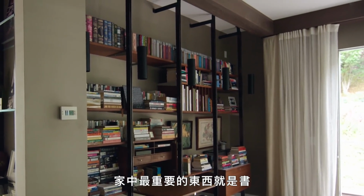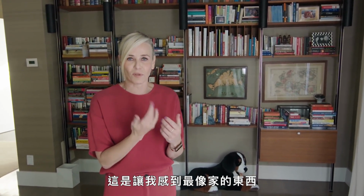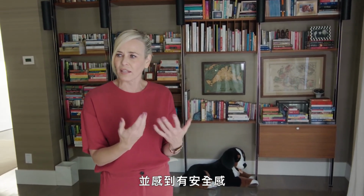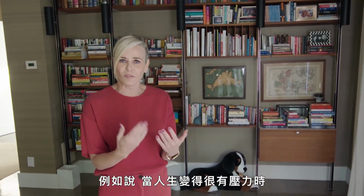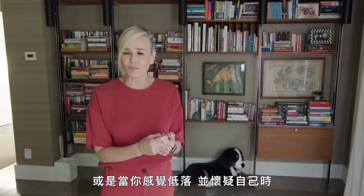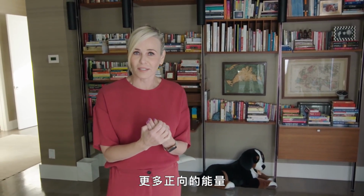You know, to me, the most important thing to have in a house are books. I grew up with books and papers, newspapers everywhere, and books everywhere, and it's the thing that makes me feel most at home and feel safe in a way. Like if things ever get too stressful or you're not feeling your best or you're having self-doubt, you can always find something in a book that is going to make you feel a little bit more optimistic about everything.